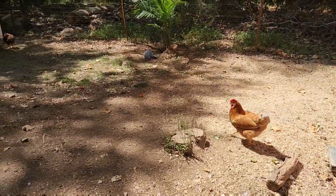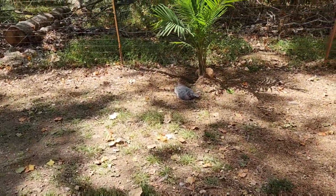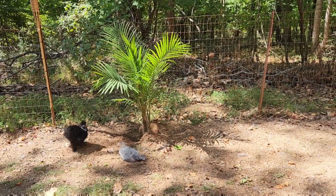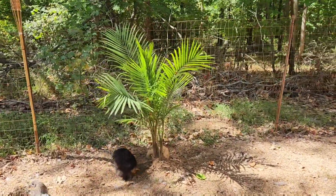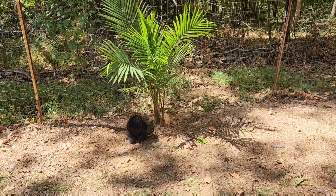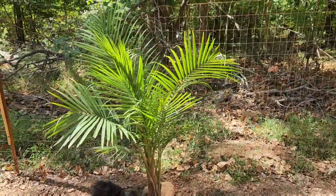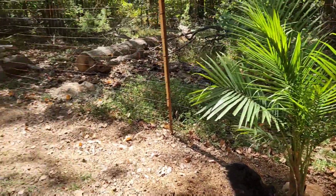Oh, and then we did find a palm tree at Lowe's. So we picked that up and put that right here for the chickens. It's supposed to grow really tall, so we'll see if it actually grows really tall. But it looks really nice over here. It's just something to put over here in this corner. And of course the chickens dig it up every time, so I have to fill it back up again. But it's just so cute and adorable. It's like a little palm tree. It gives you that little Florida vibe. But that is what it looks like.